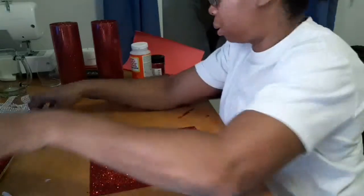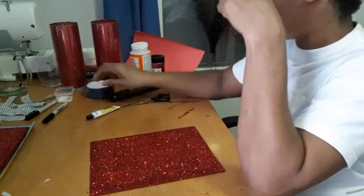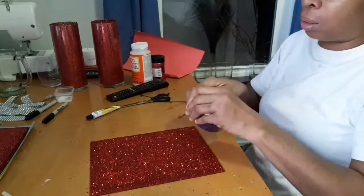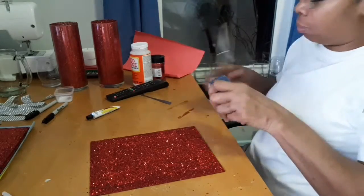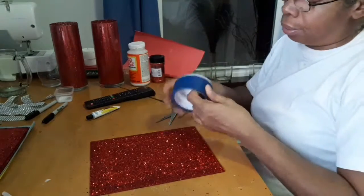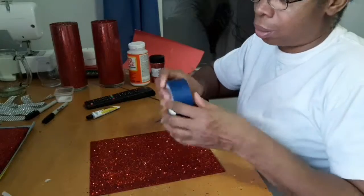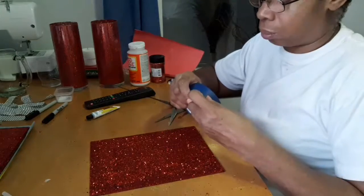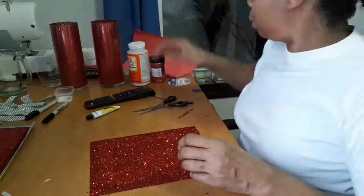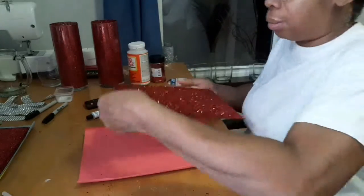Now I'm just going to start assembling my box. I'm going to use the painter's tape. I started off using the painter's tape to help hold the box together, but as you can see, as you go along, I've had to take it off.